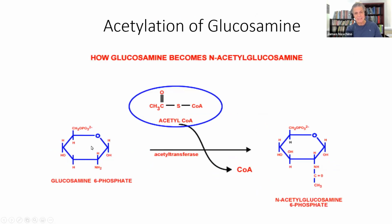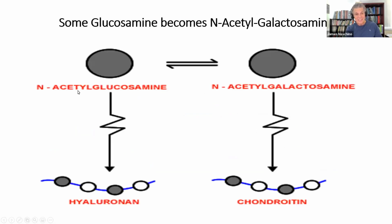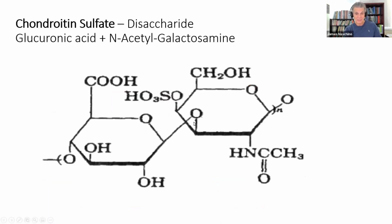So once you have the glucosamine, normally it gets acetylated, and then that acetylated form of glucosamine helps to form hyaluronic acid that you need for the viscosity of the joint fluid in the synovial fluid. And some of the acetylglucosamine becomes N-acetylgalactosamine, which you need to make chondroitin. So as soon as you can't make glucosamine anymore, you can't make these downstream glycosaminoglycans and proteoglycans. So here's what chondroitin is supposed to look like: glucuronic acid attached to N-acetylgalactosamine. But if you can't make this monosaccharide, then the rate at which your cartilage is broken down is faster than the rate at which you can synthesize it.